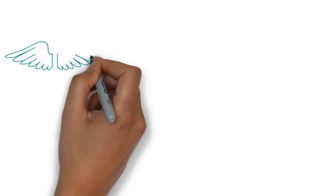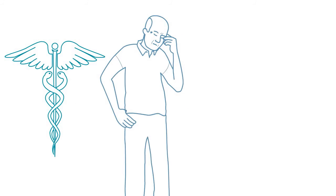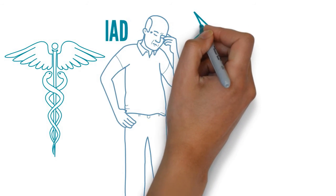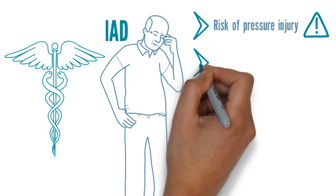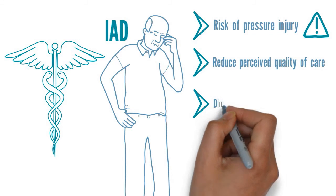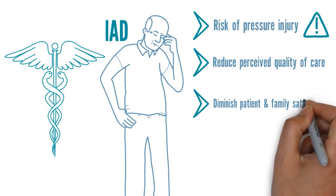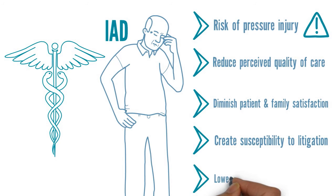If a patient's incontinence is mismanaged and the patient suffers from IAD, there is a 5-fold risk that the patient will develop a painful and expensive pressure injury. Plus, the occurrence of IAD may reduce perceived quality of care within the facility, diminish patient and family satisfaction, create susceptibility to litigation, and lower a facility's utilization of services.